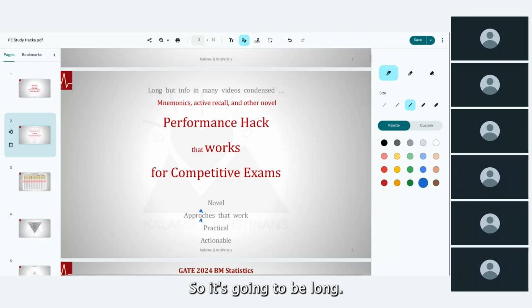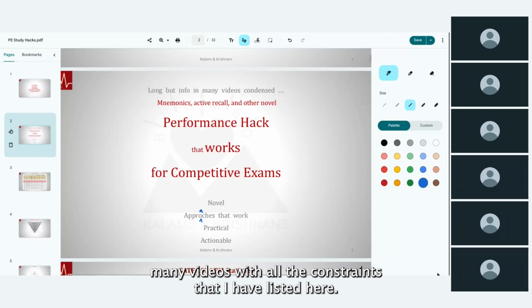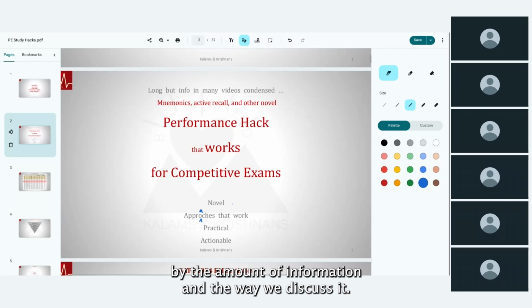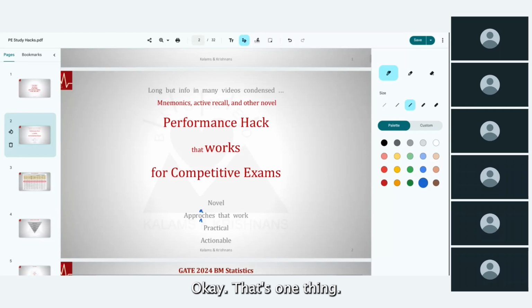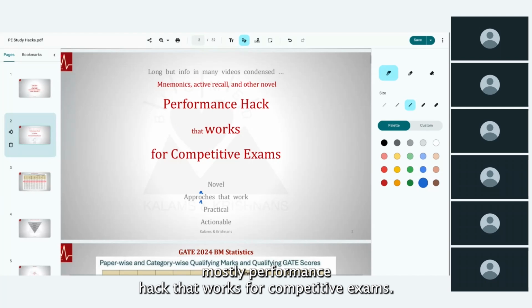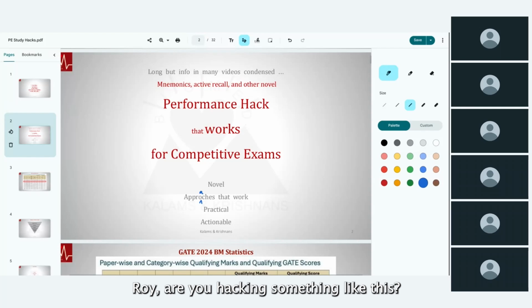So it's going to be long, but I have condensed information in many videos with all the constraints that I have listed here. So the length is justified by the amount of information and the way we discuss it. Okay, that's one thing. Performance hacks, in fact, mostly performance hacks that work for competitive exams. Okay, you could say hacks that work or hack that works.